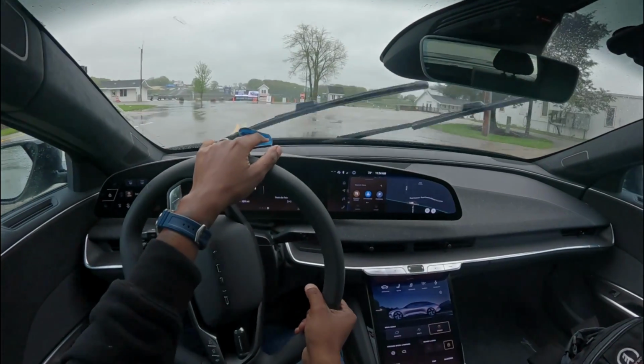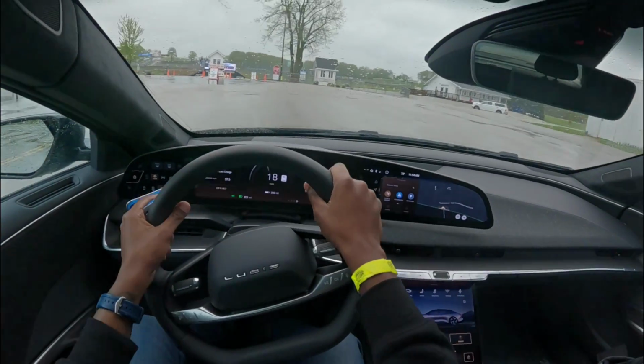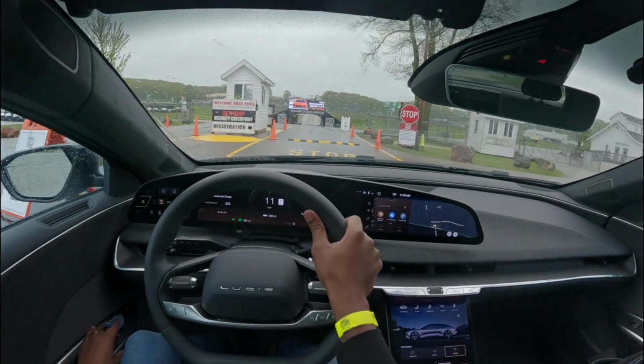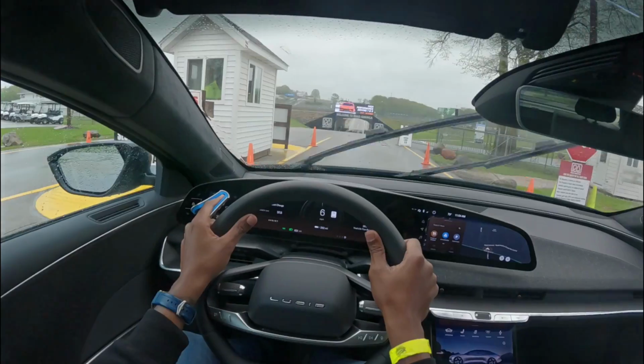But we're about to return to Road America so I can eat lunch, as I have expired my time with this Lucid. Got 5 minutes to make it to lunch.